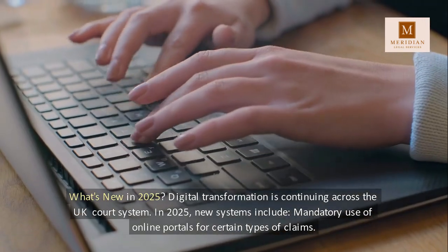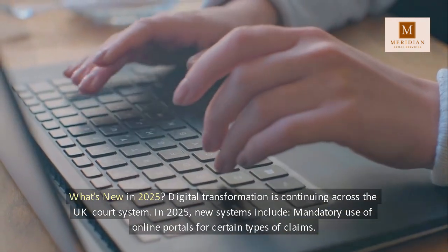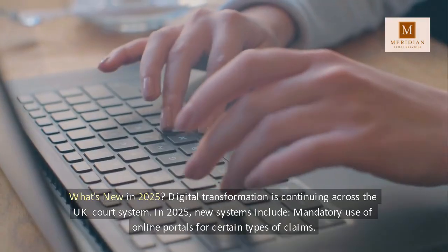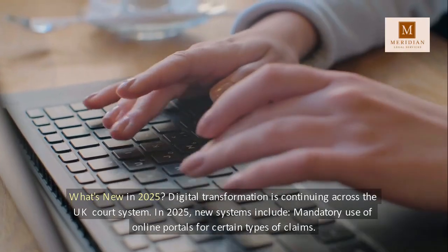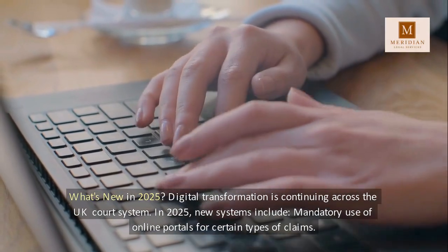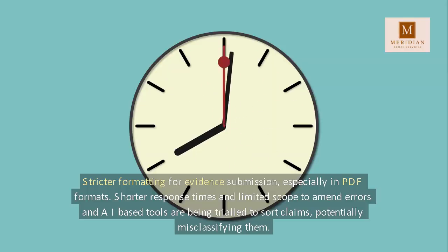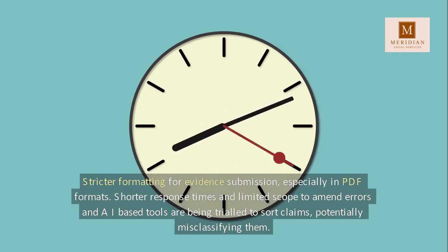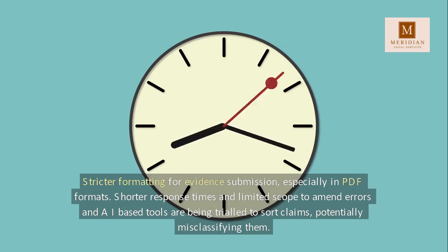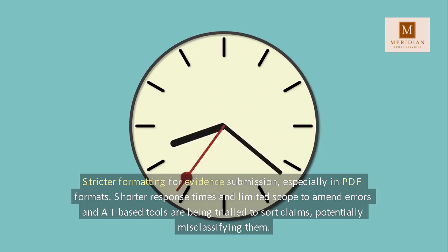What's new in 2025? Digital transformation is continuing across the UK court system. In 2025, new systems include mandatory use of online portals for certain types of claims, stricter formatting for evidence submission, especially in PDF formats, shorter response times and limited scope to amend errors, and AI-based tools are being trialed to sort claims, potentially misclassifying them.